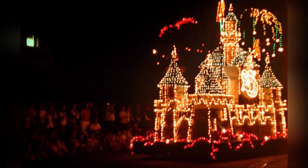That started in 1979. So the parade's getting a lot more similar to what we're used to, but it's still not quite there yet. So there were some other minor things happening here and there.